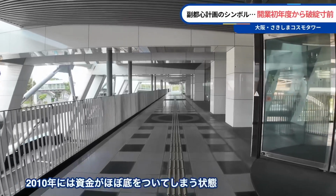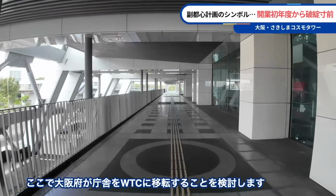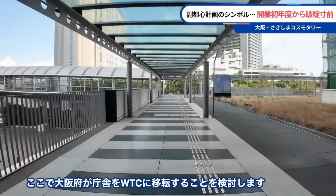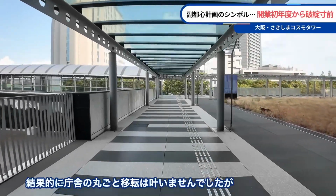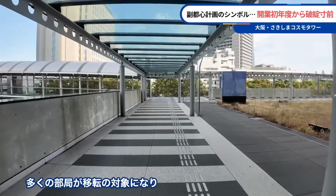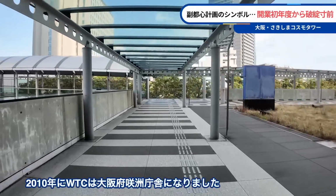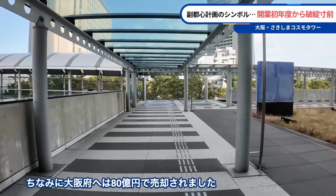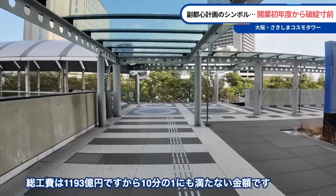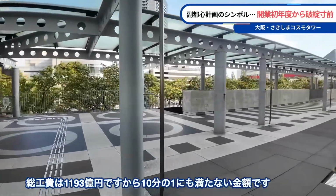However, by 2010, the funds were almost exhausted. Here, Osaka Prefecture is considering moving the prefectural office to the World Trade Center. As a result, the complete transfer of the prefectural office did not come true, but many departments became subject to transfer, and in 2010, the World Trade Center became the Osaka Prefecture Kansai Prefectural Office. By the way, it was sold to Osaka Prefecture for 80 billion yen. The total construction cost is 1,193 billion yen, so it's less than 10% of that amount.